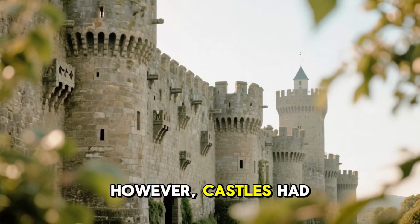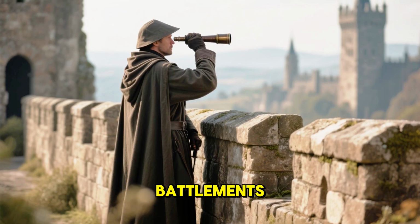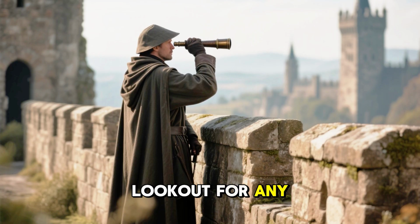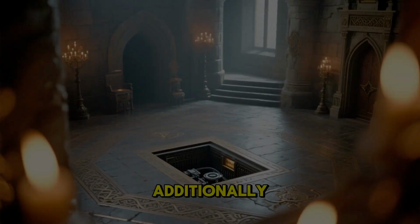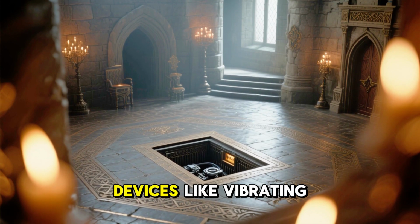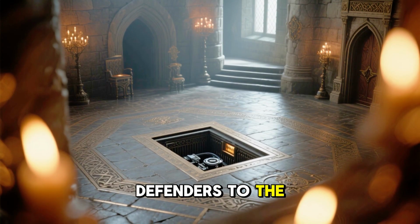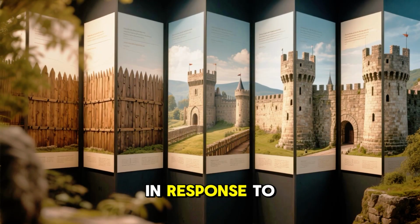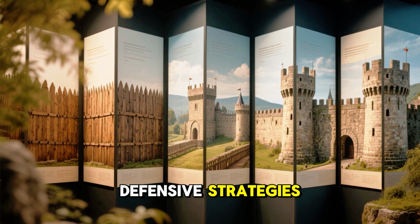However, castles had ways to detect and defend against tunneling. They had watchmen who patrolled the battlements, keeping a vigilant lookout for any signs of tunneling, such as surface disturbances or strange sounds. Additionally, some castles installed devices like vibrating plates or acoustic sensors that could alert defenders to the presence of underground diggers. In response to these challenges, castles continuously adapted and evolved their defensive strategies.